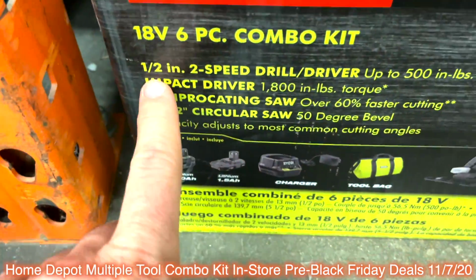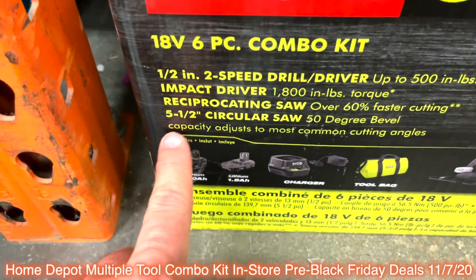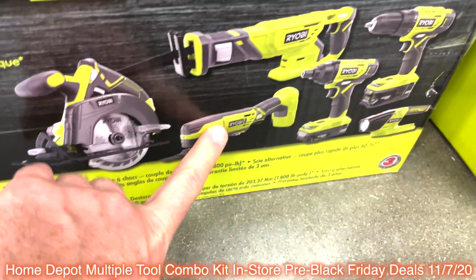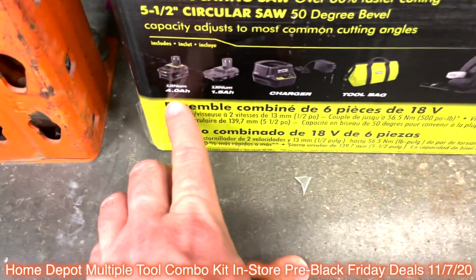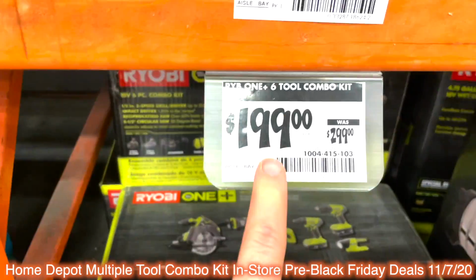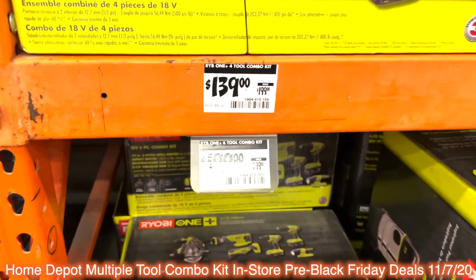You get the 1/2 inch 2-speed drill driver, impact driver, reciprocating saw, 5.5 inch circular saw. You get the multi-tool, flashlight, a 4 amp hour battery, 1.5 amp hour battery, a charger, and a bag for $199 by Ryobi if you're a fan of Ryobi.